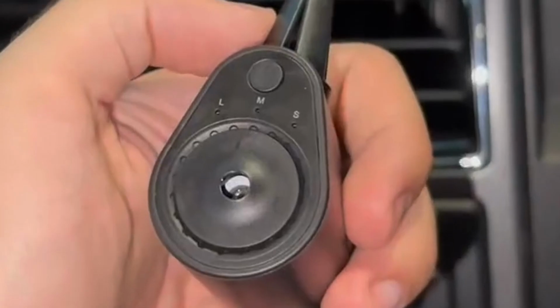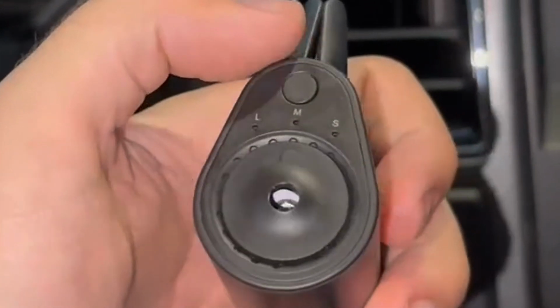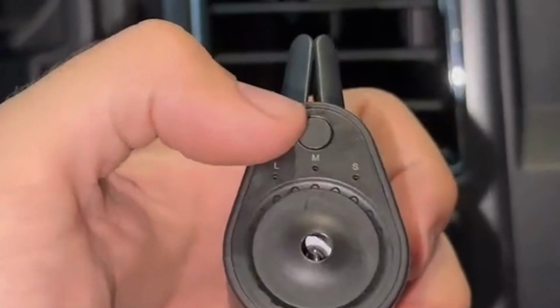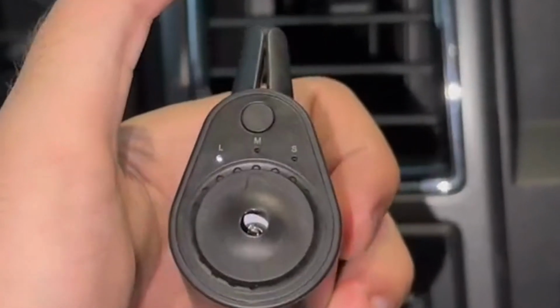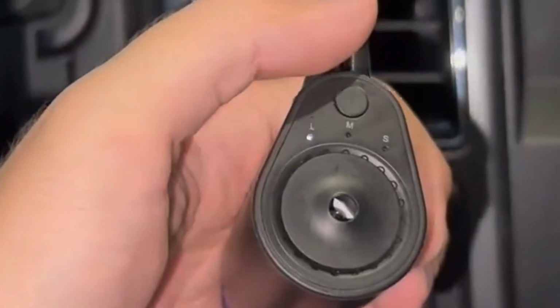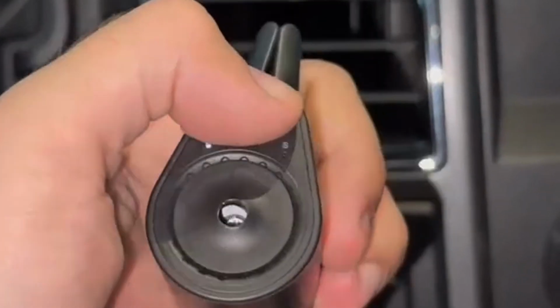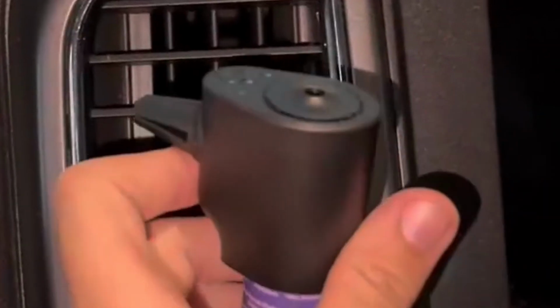Let's get into it. First, quick reality check. The biggest mistake people make is buying air fresheners based only on scent names. Black Ice, Ocean Breeze, Vanilla Dream. Cool name, but how long does it last? Does it become overpowering in summer heat? Can passengers tolerate it? That's what actually matters.